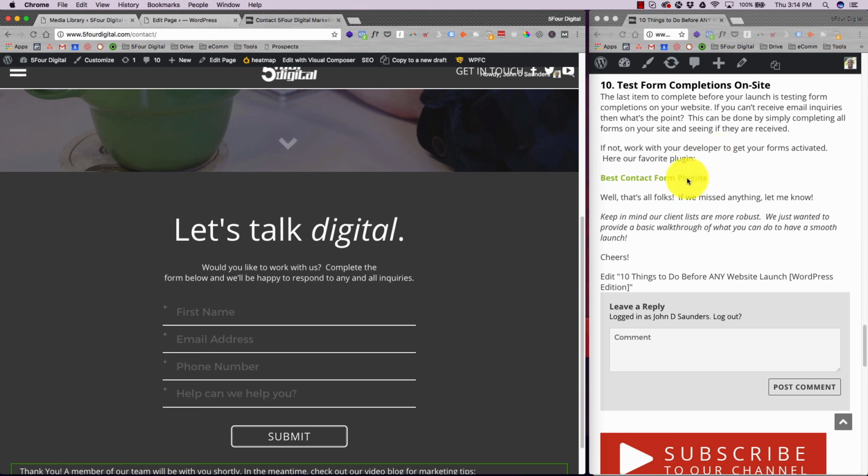One of our favorite plugins is Contact Form 7. It's really versatile. You can edit it in HTML, make it look really awesome, and then just test it out.